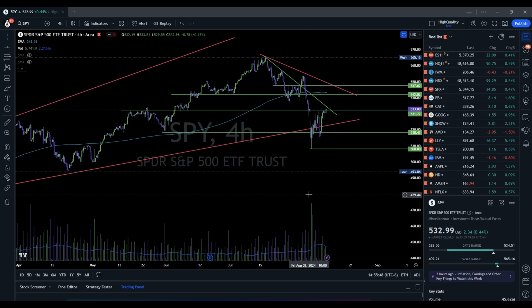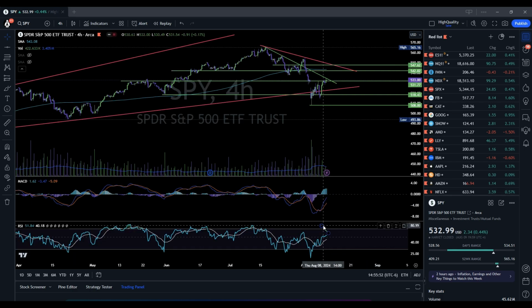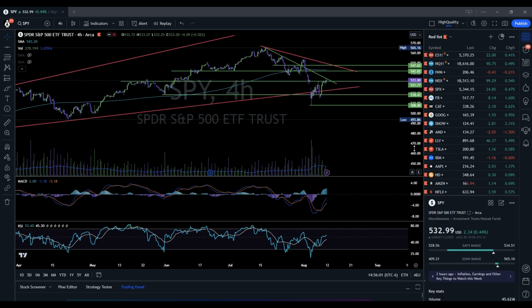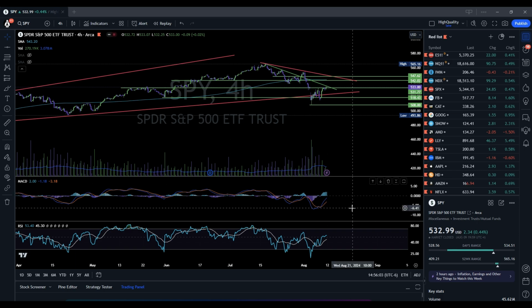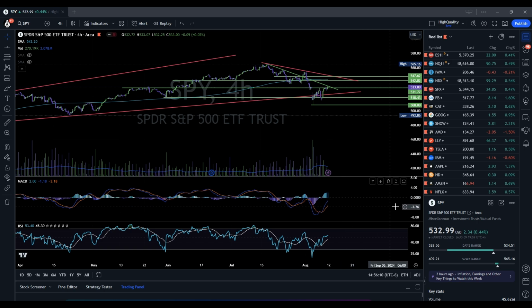If we bring up our indicators, we do have the MACD and the RSI both trading in our favor. The RSI is above the 20 period moving average, and no divergence yet between price and the indicator. The MACD is pushing towards the zero line. That is a bullish signal if we break through it come the early part of next week.